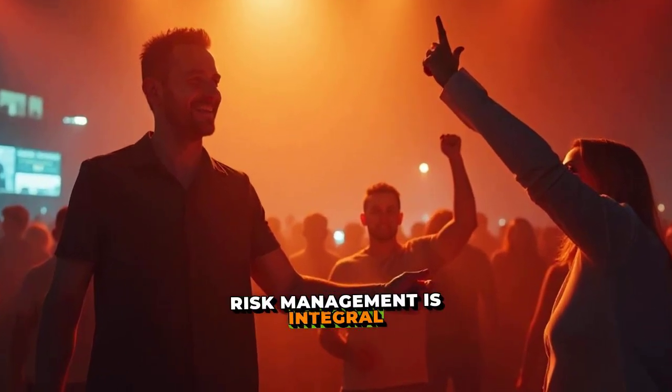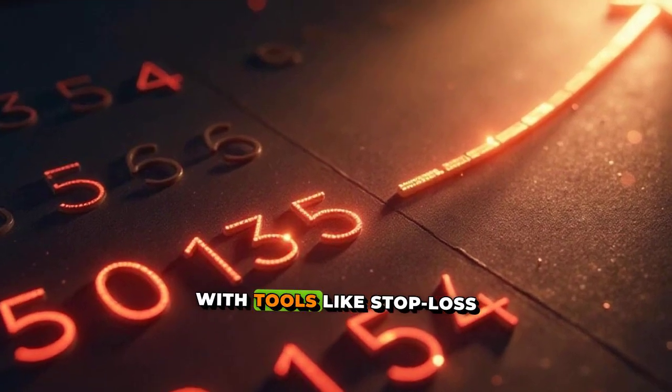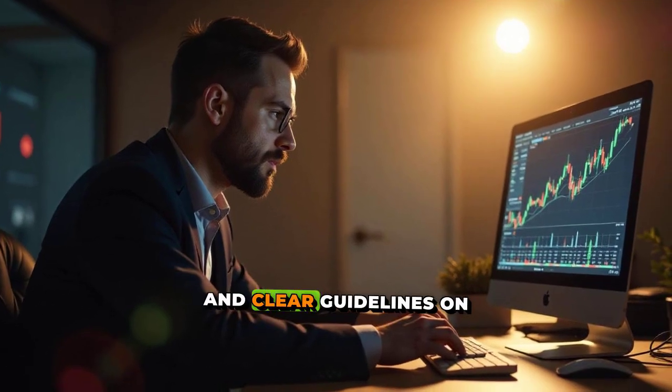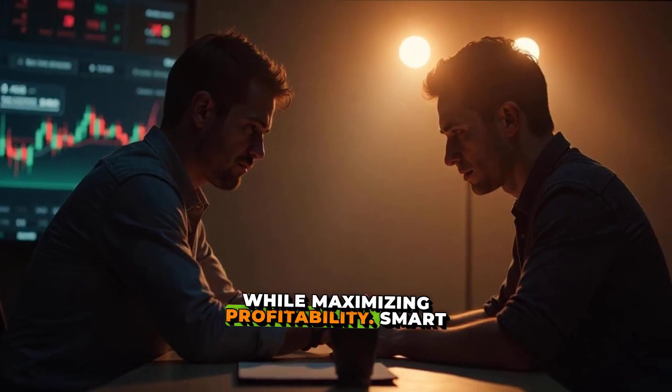Risk management is integral to successful trading, and Olymp Trade equips traders with tools like stop-loss settings, appropriate leverage usage, and clear guidelines on fees to safeguard investments while maximizing profitability.